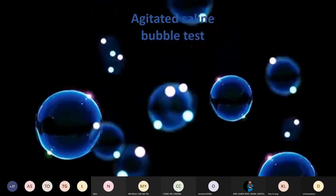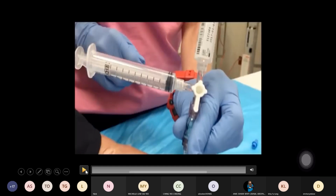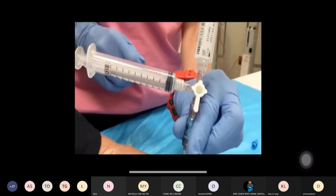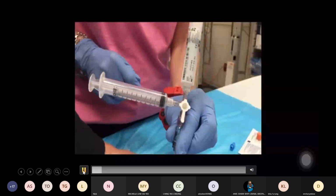On the next slide, I'm going to show you how this process is done. You need a three-way and two 10 cc syringes, which connect to the patient's cannula. Preferably, a locking 10 cc syringe would be a better idea, otherwise it will spill out when you apply pressure. If you don't have it, you can hold the two 10 cc syringes in your palm to avoid them separating from the three-way. This is how we do the agitation of the saline. Can Dr. Cho play the video?